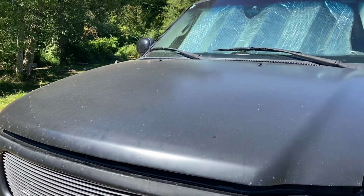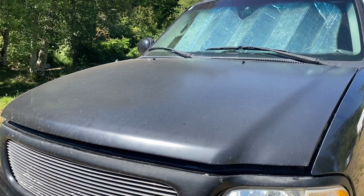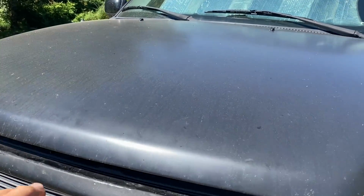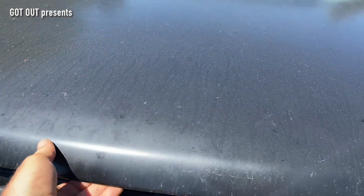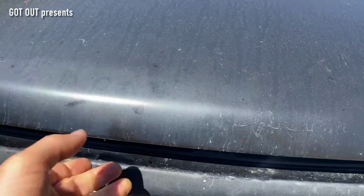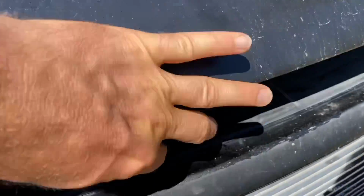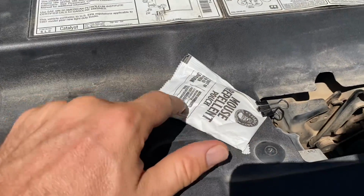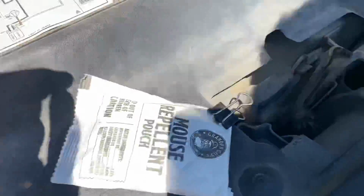Yes, we are in a pretty idyllic spot for a while, dealing with some super hot temperatures, but my main concern is mice. Ow, that is hot. So, Jeremy Hall sent us this.